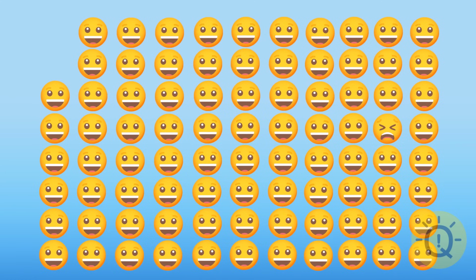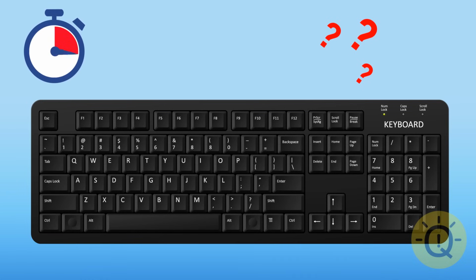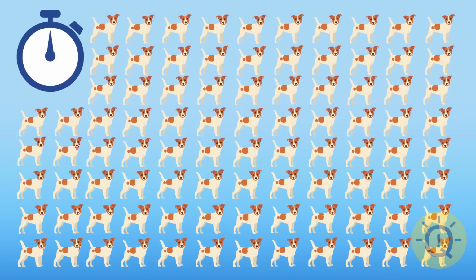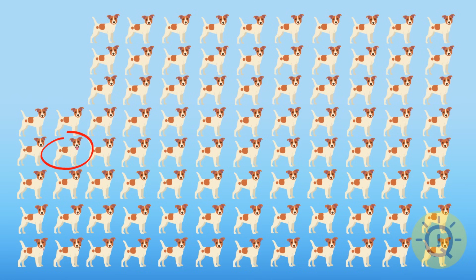These smiley faces look so cool, all but one. This emoji isn't exactly all that smiley. There's something wrong with this keyboard. Can you figure out what exactly? There are 2 8s on it, but no 9s. Which pooch is the odd one? This doggy seems to be friendlier than the rest.